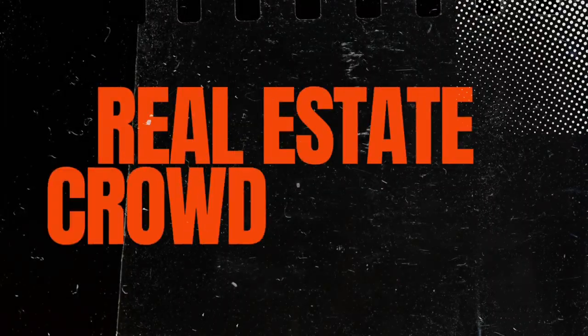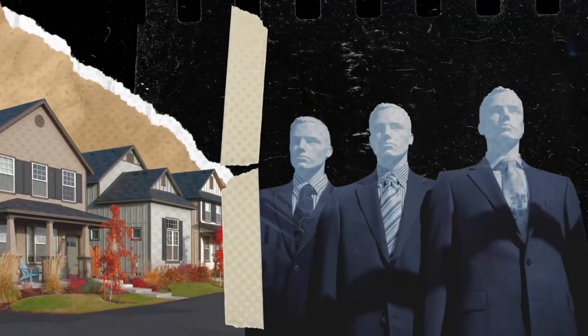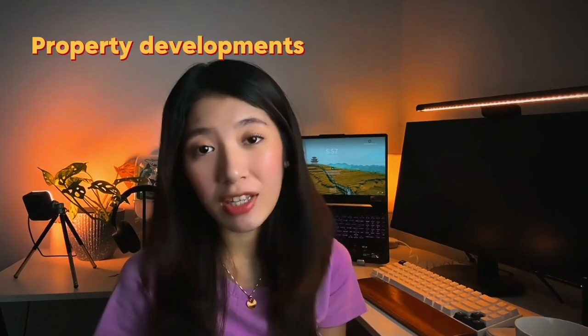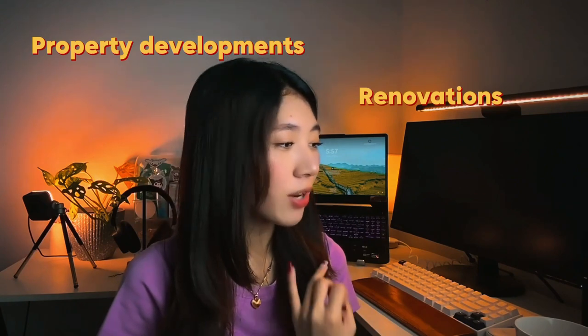Number 5 is real estate crowdfunding. So, pwede kayong mag-participate sa mga real estate crowdfunding platforms. This allows investors to pool their capital to fund real estate projects such as property development, renovations, or acquisitions. Real estate crowdfundings provide access to investment opportunities with lower capital requirements and allows investors to diversify across different properties and markets.